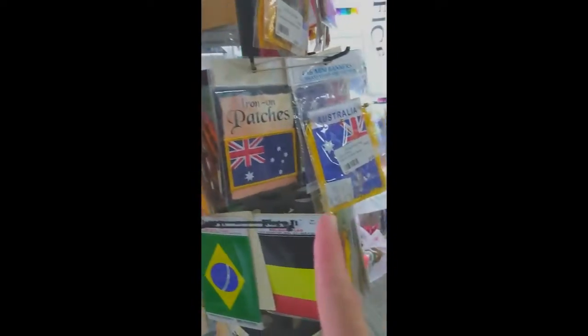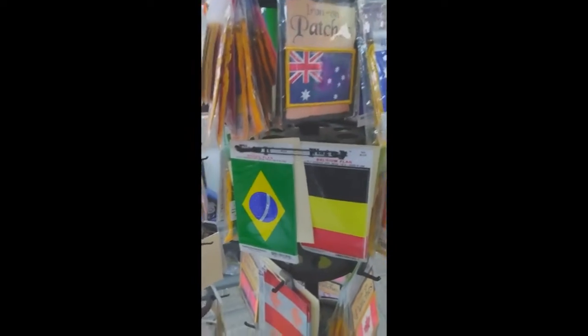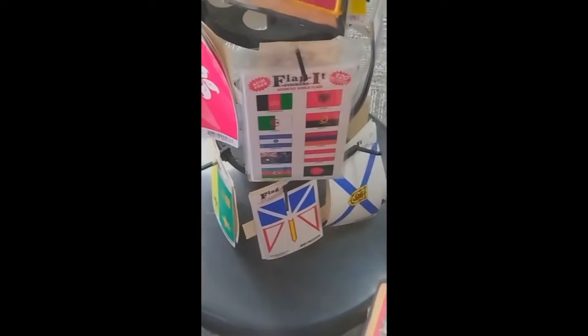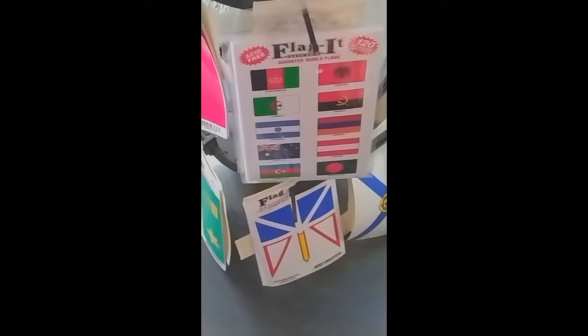Nicaragua. There it is. Out of the New Zealand flag. Maybe they'll have it in some other form, like a patch or a magnet or something. Maybe. Well, there are these patches. There's Australia, which is a good sign. There's a few different flags like Afghanistan and Bangladesh.